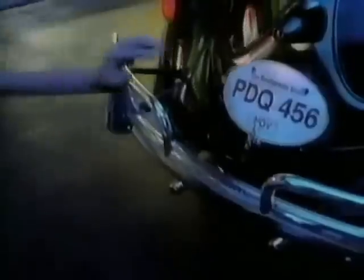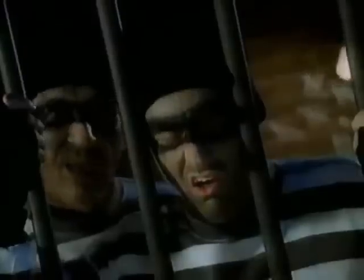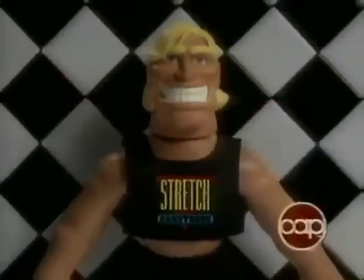Stop! Stop, evildoers! Introducing Super Stretching Superhero Stretch Armstrong! Yes, Stretch Armstrong! Now stretching fun farther than ever before! He bends, he stretches, even ties and knots, but always returns to his original shape! How does he do that? He's been doing that since he was a kid! Stretch Armstrong from Cap Toys!